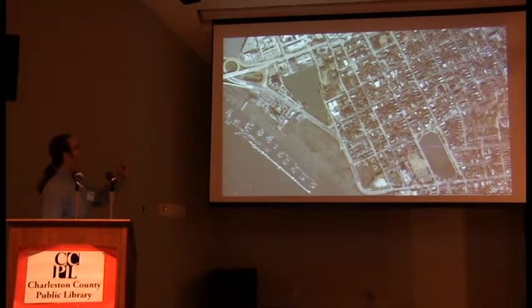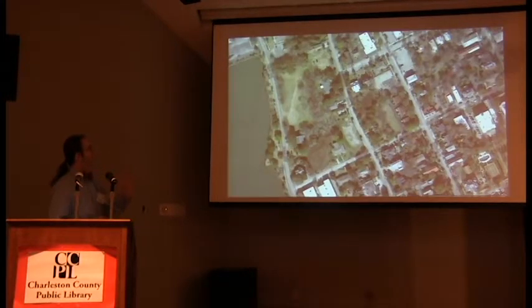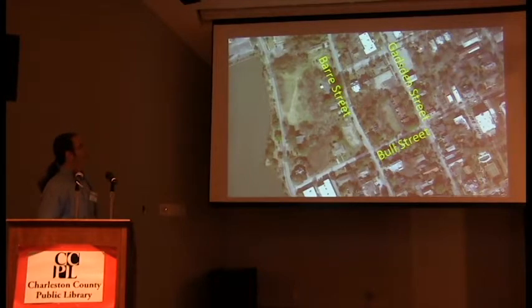And if we zoom back out and look at the site of where Bennett's mill was, near the western end of Bull Street, near the intersection of Bull and Gadsden Street. Zoom in at that. Well, that's got fill, but it's relatively undeveloped. That area around Bull Street, Gadsden Street, and especially Barry Street is just about to be developed. There is a new planned development there on Barry Street.